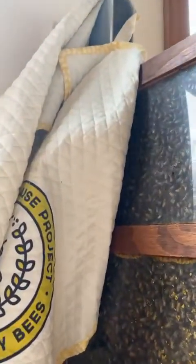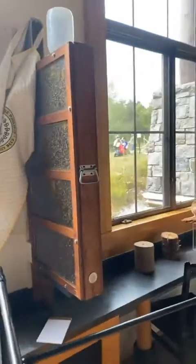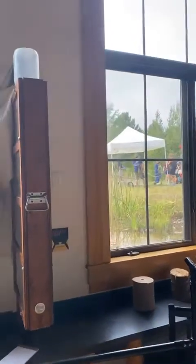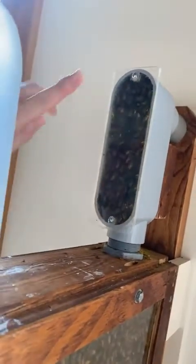And then up here, actually, one moment, I'm gonna get on a step ladder and I will show you how the bees come and go out of this hive. And let me just show you the hive itself. This is the hive in our room. You can see some visitors outside looking at a program.